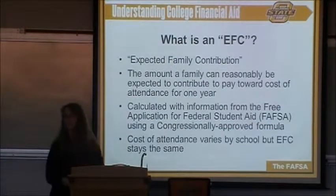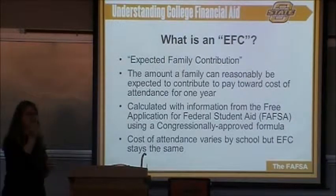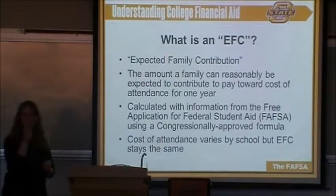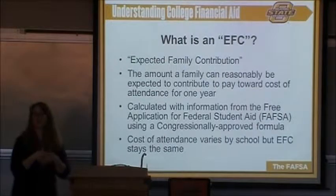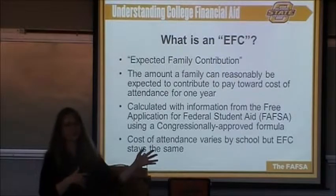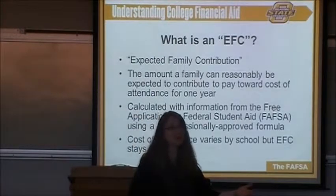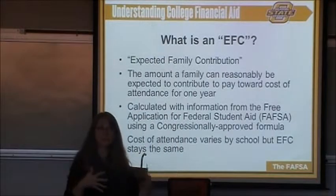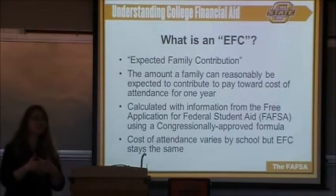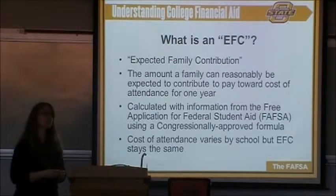EFC, there's another acronym for you. Expected Family Contribution. How many of you are familiar with seeing that on your FAFSA information or your student aid report? Have you seen that before? Some of you are familiar with what that is. They take all the information gathered on the FAFSA, your parents' income information, your income information, how many people are in your household, how many of you are in college, and put it into a calculation. What is spit out, basically, is the EFC, the expected family contribution.